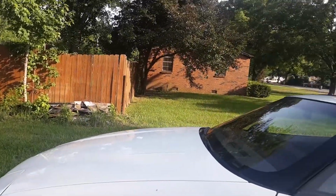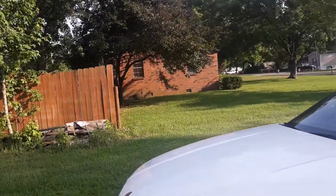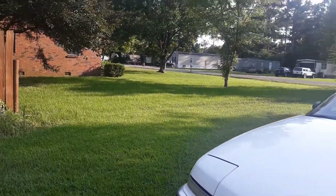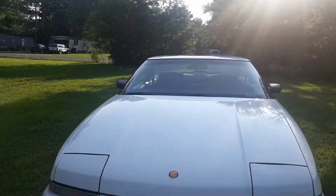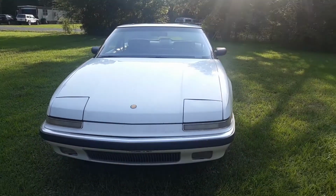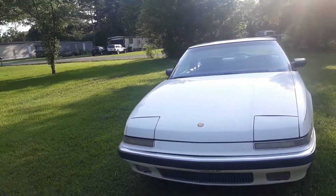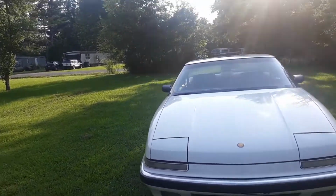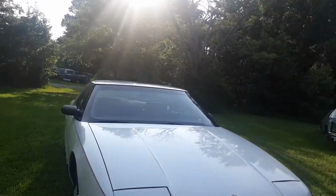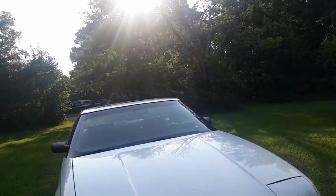They're hard to find. I would highly recommend buying one if you know how to work on a car, because it is a 33-year-old car. If you're going to drive it any amount, you're going to be fixing it eventually. Eventually, something's going to break, and you're going to have to fix it. That's just the way it is. That's how old cars are. Unless you've completely rebuilt it from the ground up, you're going to fix something.